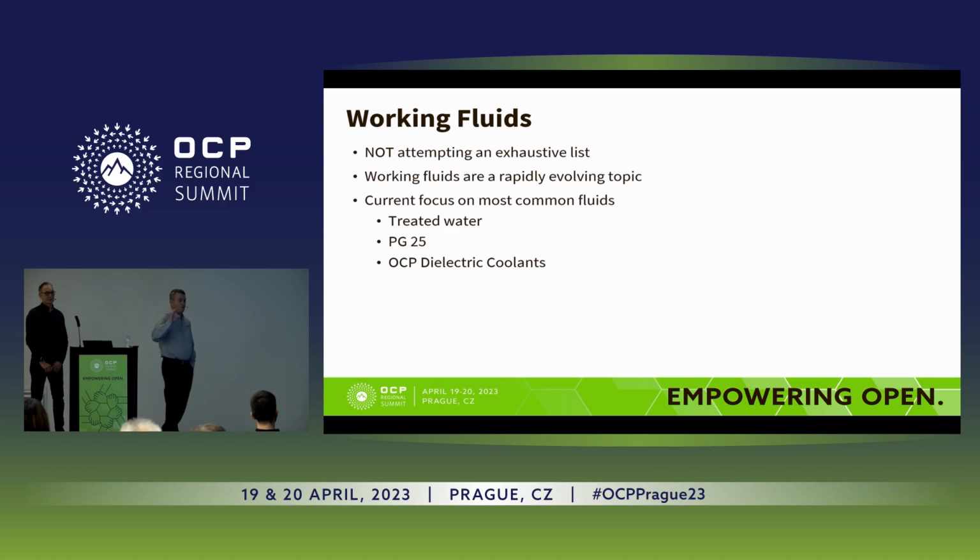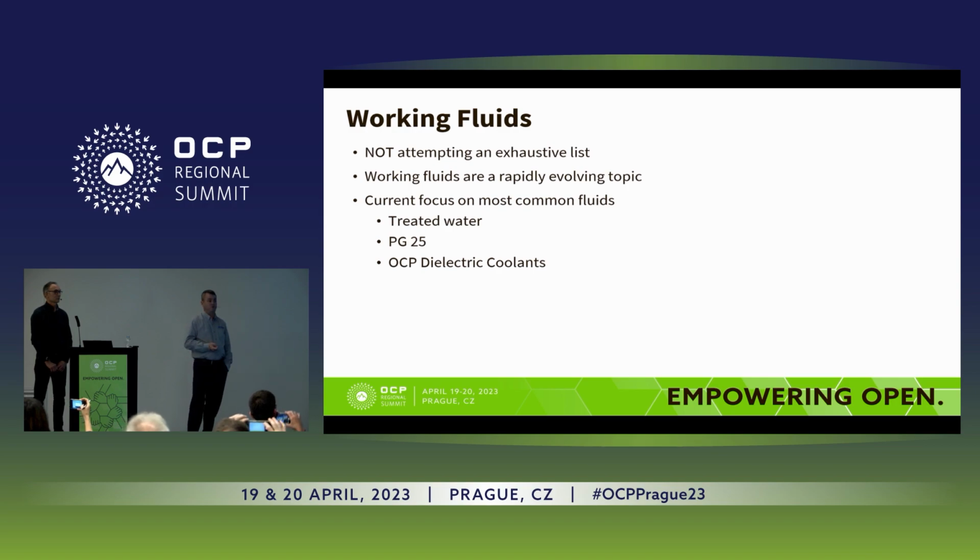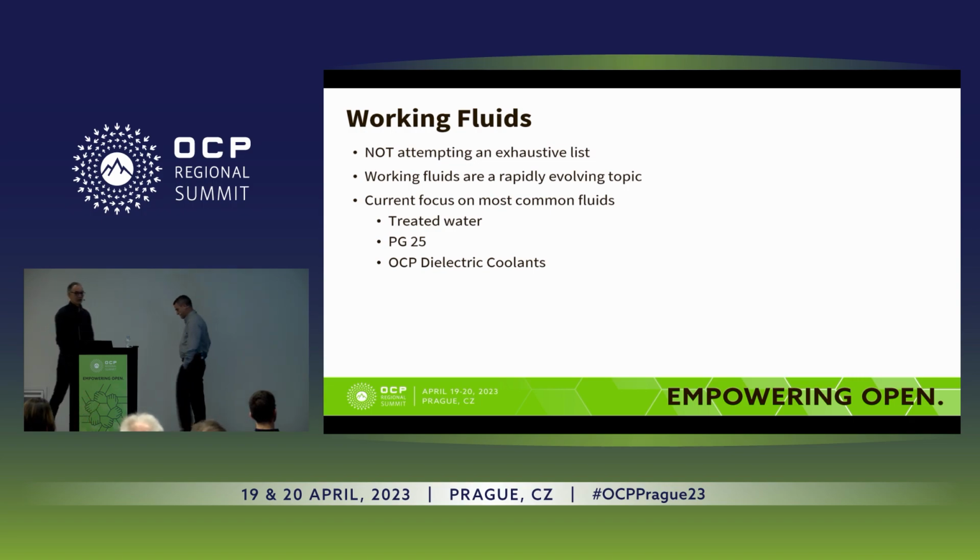Working fluids. We're not going to try to create an exhaustive list of allowable working fluids in the FWS. This goes back to how the co-location site assessment checklist is built and filled out. Within the colo site assessment, for each attribute, we have a number of parameters that have been decided upon within the community, either an acceptable parameter or an optimum parameter, the optimum being that the system is working in the most efficient, most sustainable way.